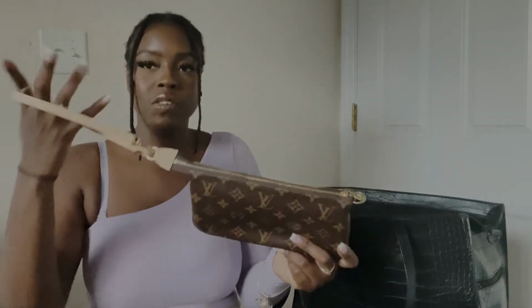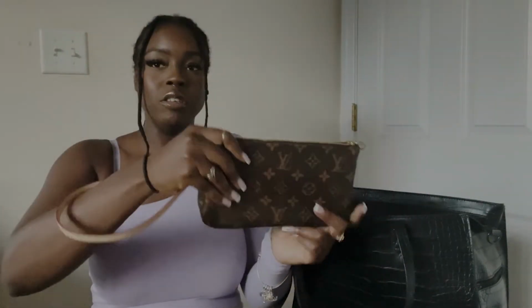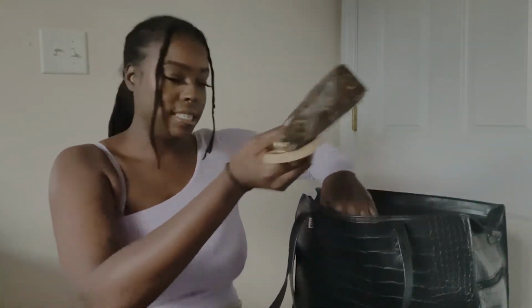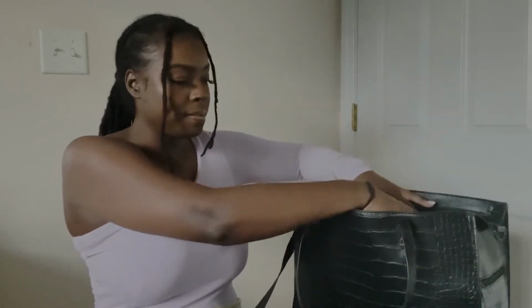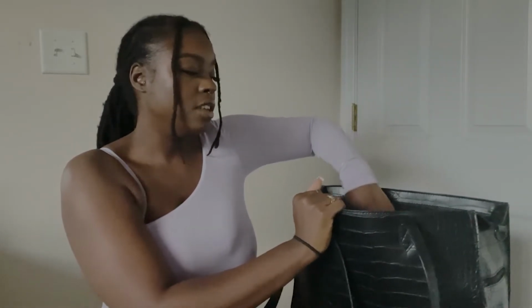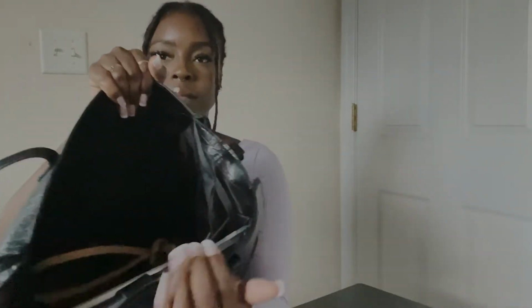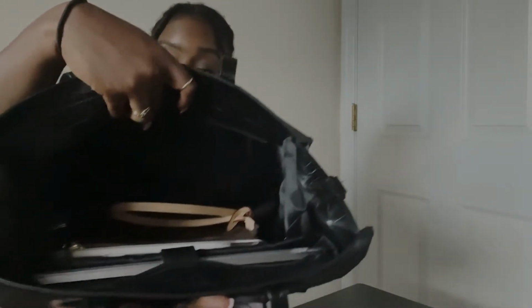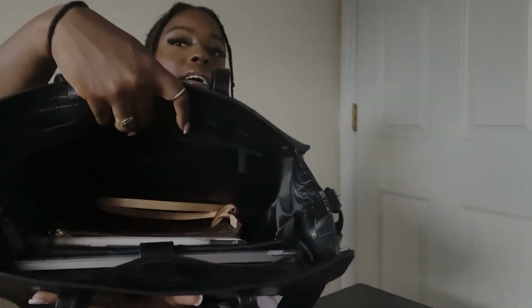And then of course, you might take a pouch with you. This is a Smaller But Good by Louis Vuitton, the push accessory. You can use it as a wristlet when using this bag. So I would just slide it inside next to the iPad. And basically you have everything you would need, and more space to do whatever you want with. So yeah.